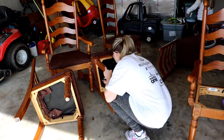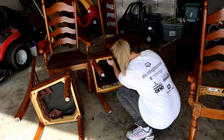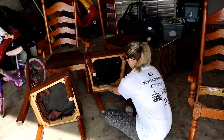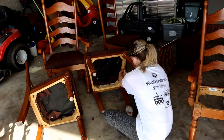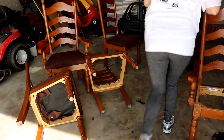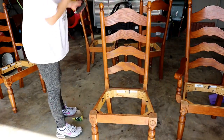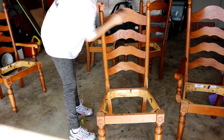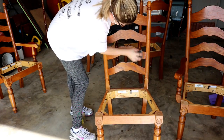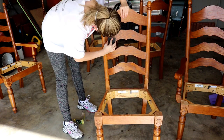The first thing that we did in this entire process was we took all of the dining chairs out to the garage and we removed the cushions from the seat. And I made sure to put the screws in a place that I would not forget. Then next was the fun part of this entire project, which was sanding down each chair. This was a lot more difficult than I had anticipated because of all of the creases in the chair. It took a lot longer too than I thought in the beginning.